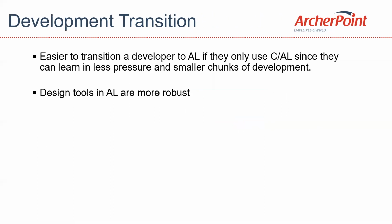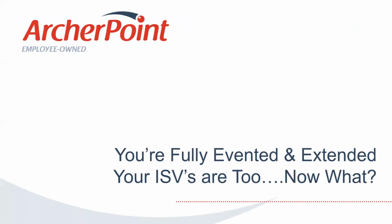I think it's easier to transition a developer to AL if they only use C/AL, since they can learn in less pressure, smaller chunks of development. If they do their eventing in C/AL, then it gives them time to do the switch over to AL and learn that environment instead of trying to support both at the same time. I do think the design tools in AL are definitely more robust, so if you can get to that environment, it's definitely going to help. I think AL development is a much sweeter environment, but you want to do that in a non-pressure situation. So just keep that in mind.